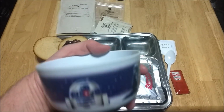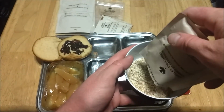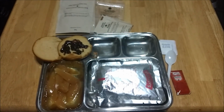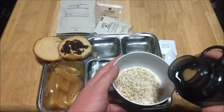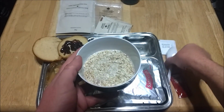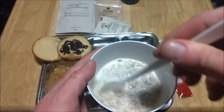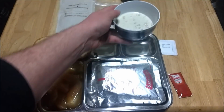Alright, I got one of JMO's Star Wars bowls. Please don't sue me for using the Star Wars logo. It's just my kid's bowl. Alright. Look at that. Looks pretty good. No idea how much water to add to this, so let's start with a little and go from there. It seems pretty soupy. I may have added too much water, but let's let that sit for a minute.